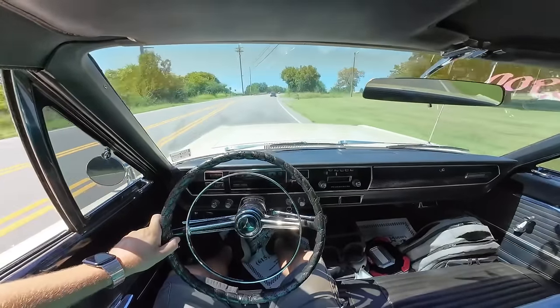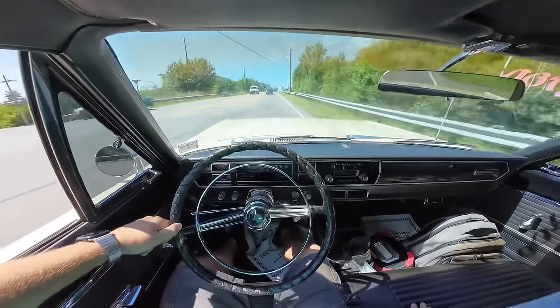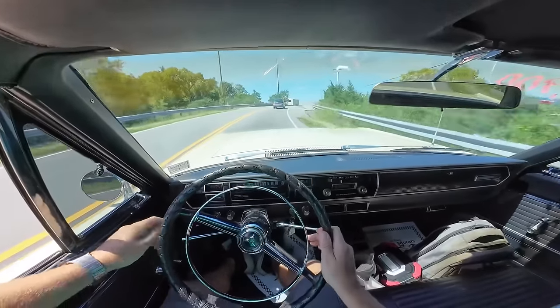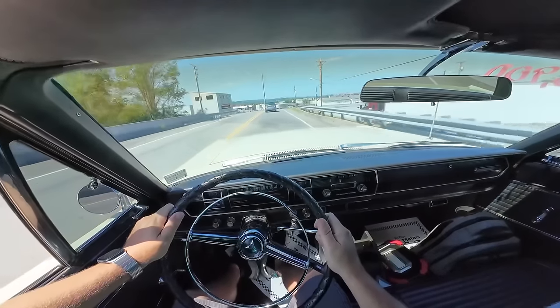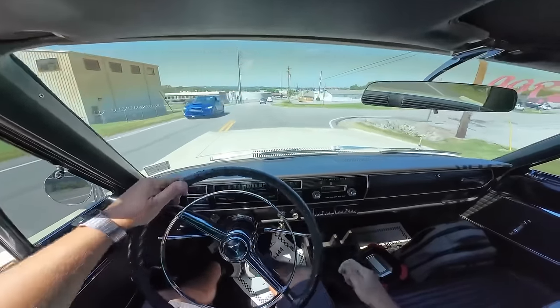Again, the motor's no powerhouse. I mean, you get in a throttle, it shifts down, revs up, pulls pretty good. And the brakes, they're not bad. They're nice and smooth.